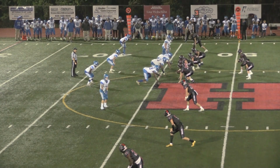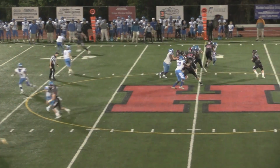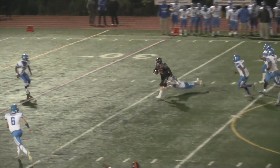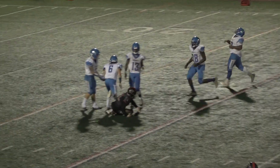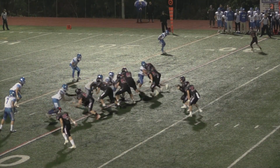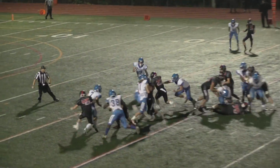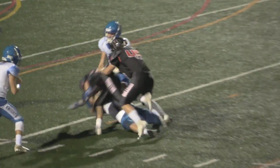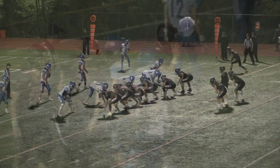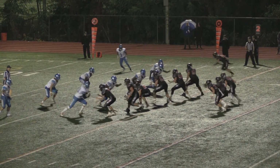Foley from the shotgun. One back to his left. Foley drops back to pass, looking. He's going to keep himself plenty of room in front of him. Foley's got the first down and more. Slides down about the 30-yard line. Foley from the shotgun. Two receivers to the near side. They're going to hand it off to Chris Brown yet again right up the middle, and he has yet another first down. Second down and 13.